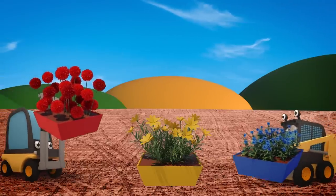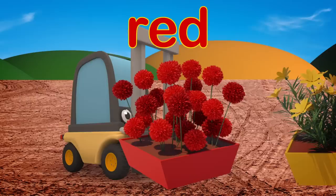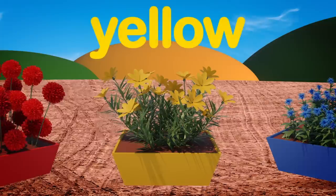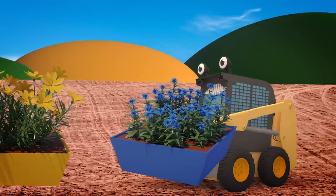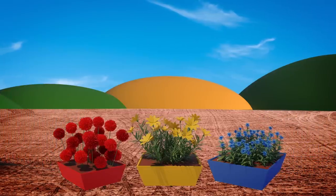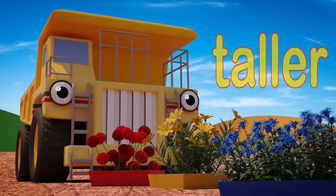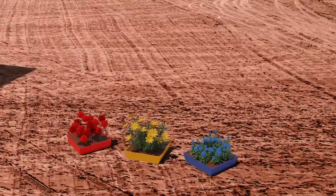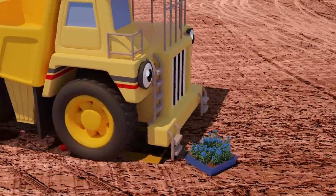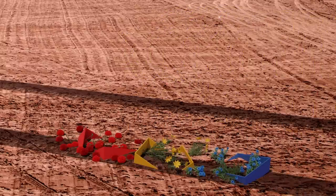Florence and Sid are getting the flowers ready to plant in the gardens of the new houses. What pretty flowers. Red. Yellow and blue. Don't leave the flowers there. Those flowers are tall, but George is much taller. Uh-oh, George can't see the flowers and he's going to squash them. Watch out, George! Oh dear.